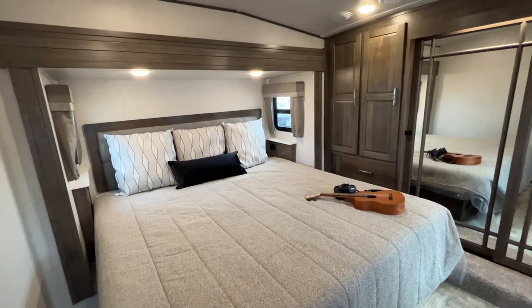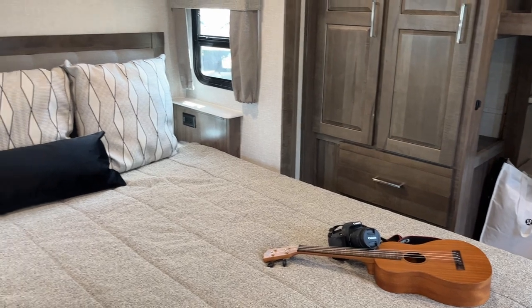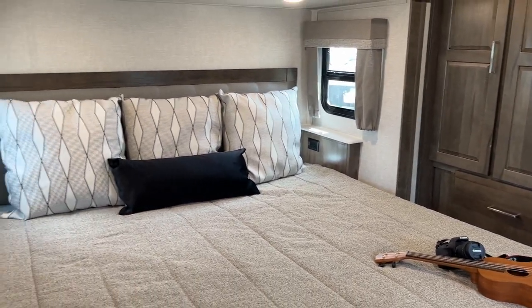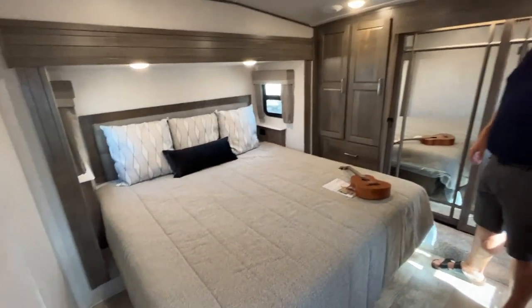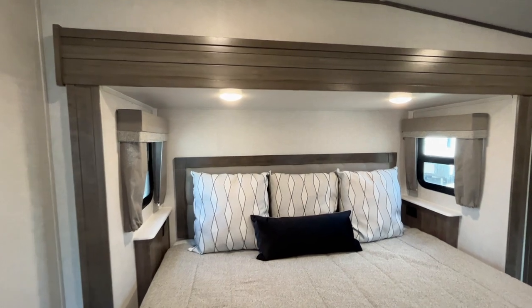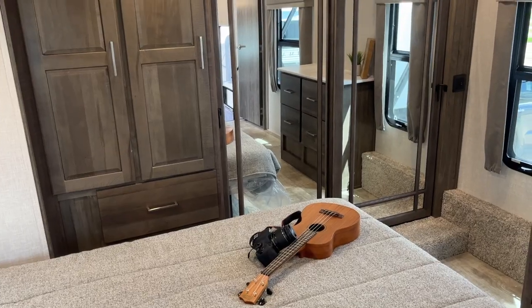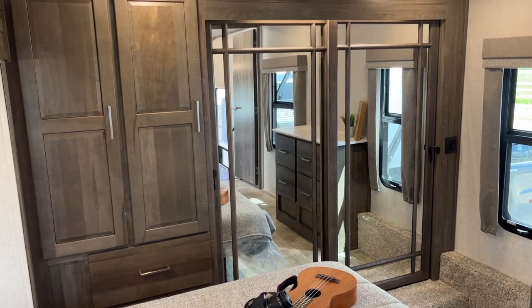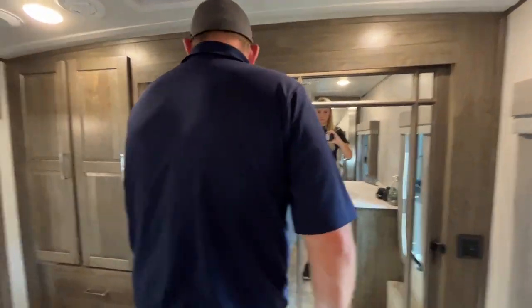We've got the master bedroom up here, which you get a king walk-around bed. You get a window on each side of the bed. There's power outlets on both sides of the bed. Huge wardrobe across the front. There is a washer dryer connection in here as well. But as you can see, lots of room for folded clothes and hanging clothes.